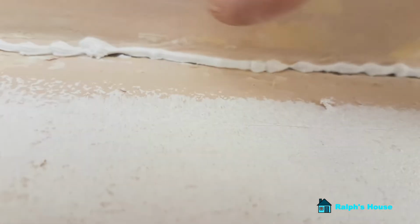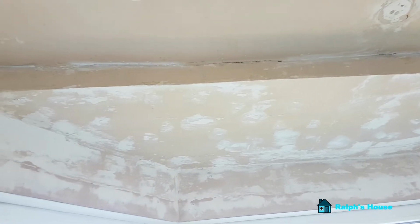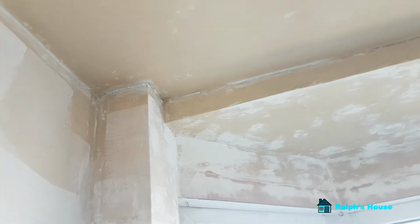Yeah, not overly exciting today. Just a bit of caulking. And there's these minor cracks. There's another one there I can get, I think. Just tidied him up, because I'm going to put coving over this anyway, because the join between the ceilings and the walls isn't good. It rarely is actually in most rooms, unless you've got a brand new house, that is.